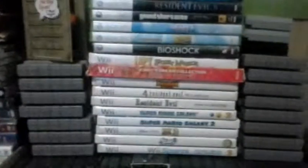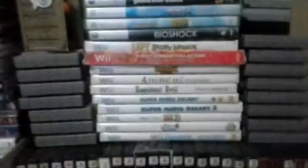Both of these I got for Christmas a couple years back. Maybe 2 or 3 years, maybe 3 or 4 years, I don't know. They've been around for a while. And then I have Resident Evil 4 Wii Edition, is what it says there.